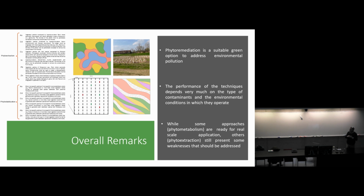Anyway, the tendency now is really to work for creating patches, okay, of vegetation which are made by the best suitable species, probably mixing some of them, like hyperaccumulators with fast-growing species. So creating complexity, which also means creating something more stable from an ecological viewpoint, enhancing biodiversity and so on.